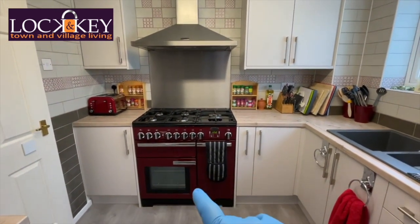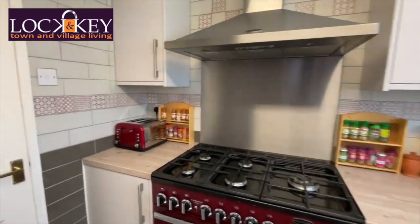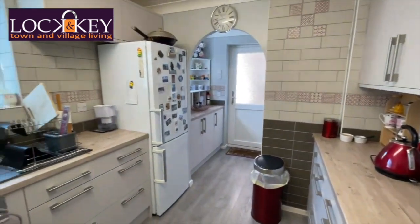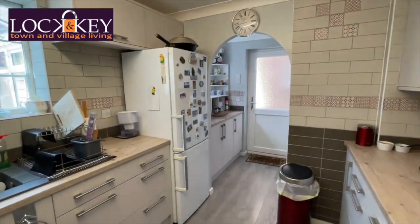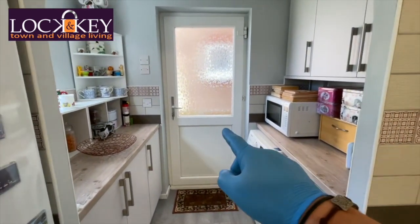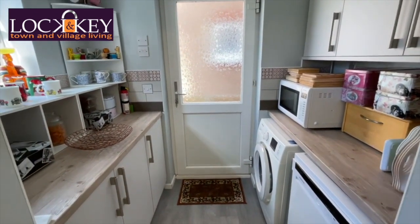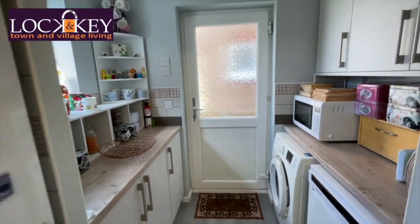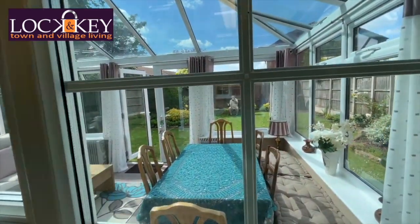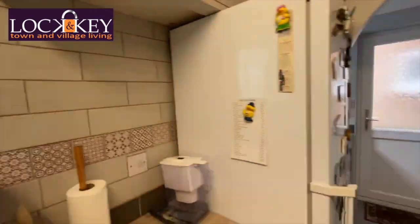There's a range as well. Not sure if that's staying with the property. We'll cover that off later. But that's the space for the cooker. And if it's staying, then hey, that's a bonus. But I think these guys might take it. But if not, we'll cover that off, like I said, later. Space for white goods, archway. And that then takes you into a little utility area. Double glazed door that can take you to the right, which takes you into that front drive again, or to the left. And that goes into the garden. And if I just do a little sneak preview, that takes you into that lovely conservatory. And then back out into that garden, which we'll cover off later, but it's lovely.